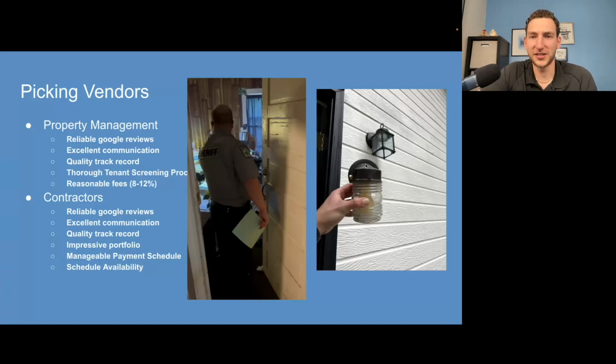And then, this is another one. Just showing one of my properties. The contractors just flipped out this light. Super simple, but before and after, it's a huge difference.